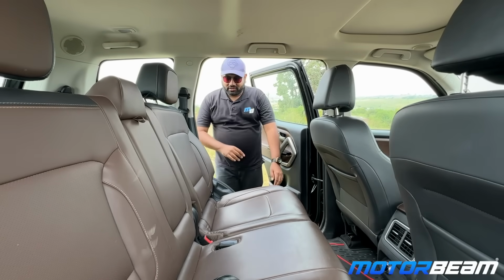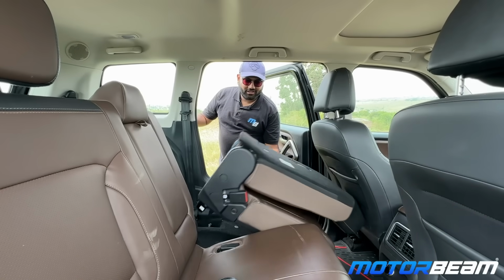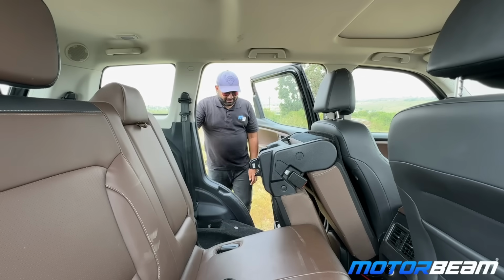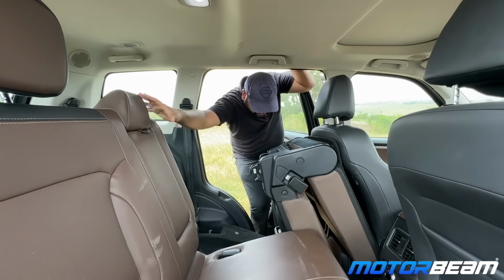Time to check out the third row of the Scorpio N now. Thankfully this has this useful feature, tumbles down in a second. The footboard is sturdy, you hold it and climb inside.